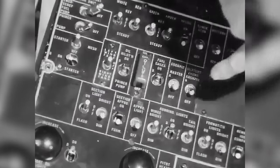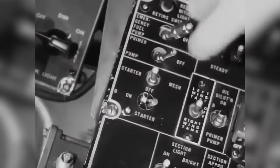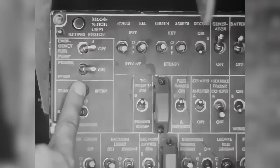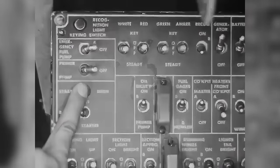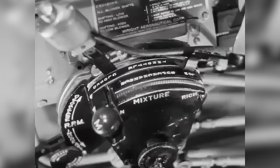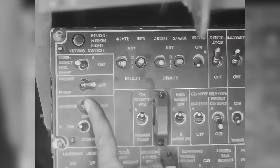And fuel gauge on. Battery on. Generator on. Starter breaker switch on. Ignition switch both. The electric inertia starter is put on and held in operation for about 15 or 20 seconds. Fuel pressure of 6 to 7 pounds is obtained by means of the auxiliary electric fuel pump. And the electric primer pump switch is held on from 1 to 3 seconds, depending on outside temperature. Then the mixture control is set at full rich. When the all-clear signal has been given, the meshing switch is held on until the engine starts.